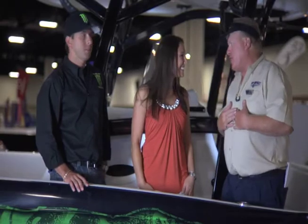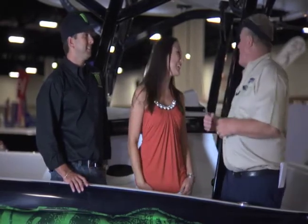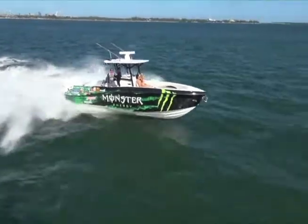I know a little bit about fishing. I've done it once or twice in my lifetime, just a little. And I think right now we really got it figured out with this 36-foot boat. This is absolutely one of the finest fishing vessels you'll ever have a chance to fish in.